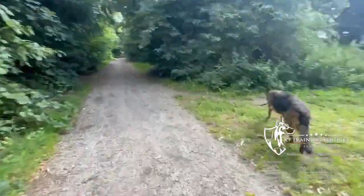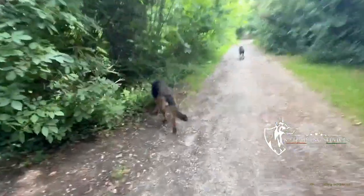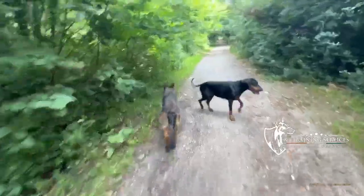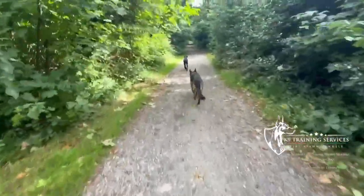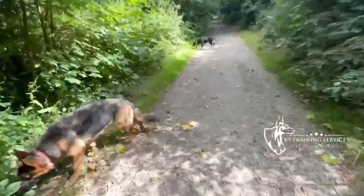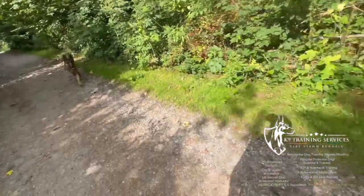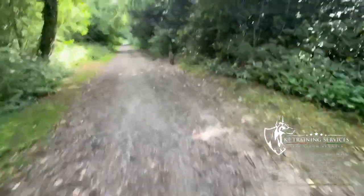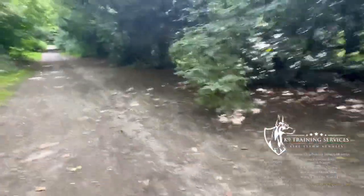So the yappy dogs there were barking at my dogs. My dogs ignored them, which was really good for Trudy, the GSD, who was in with us for residential training for that exact issue, or one of those exact issues. And recall. Come on. Good girl, Trudy. Trudy, here. Good girl, here. Good girl, free.